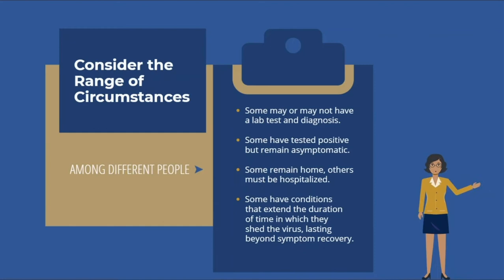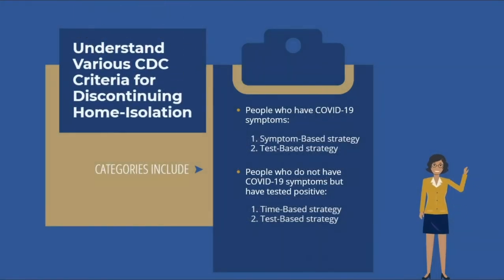In keeping with this variance, CDC provides different criteria and calculations for when an individual can discontinue home isolation. The guidelines are organized by people who have COVID-19 symptoms. This includes a symptom-based strategy or a test-based strategy. Guidelines are also in place for people who do not have COVID-19 symptoms but who have tested positive. This includes both a time-based strategy and a test-based strategy.